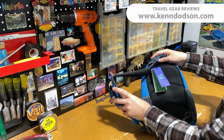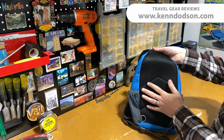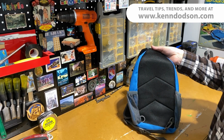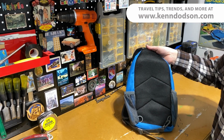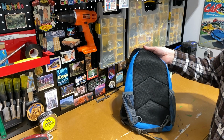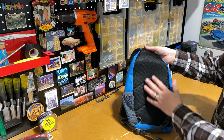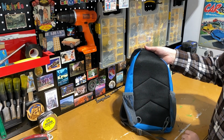Also nice that it does have this breathable fabric on the back. So if you sling it across your chest or on your back and you're somewhere like Thailand, where we love to go a lot, and it gets pretty hot there, you know, average temperature during the day is going to be between 90 and 105. So it does help to have that breathable mesh fabric on the back there.